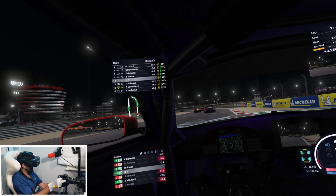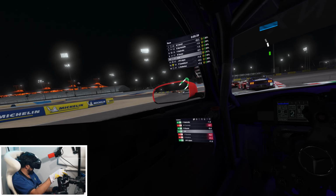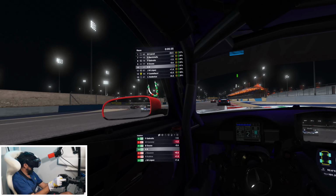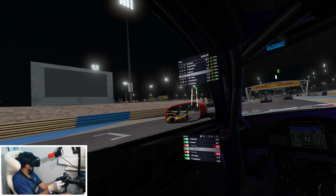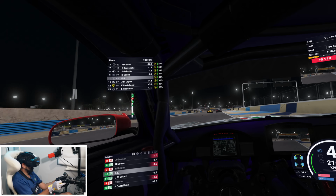Right, here come the hypercars. It's going to be Kubica, I think. Are we getting flashed? There goes Alpine. There goes Kubica in the yellow. AF Corsa Ferrari.